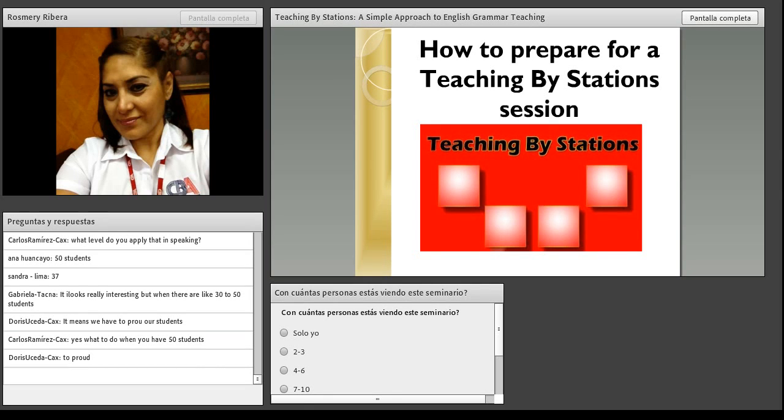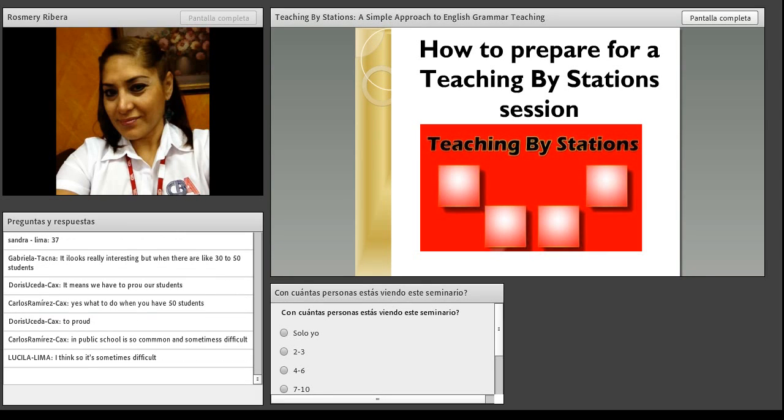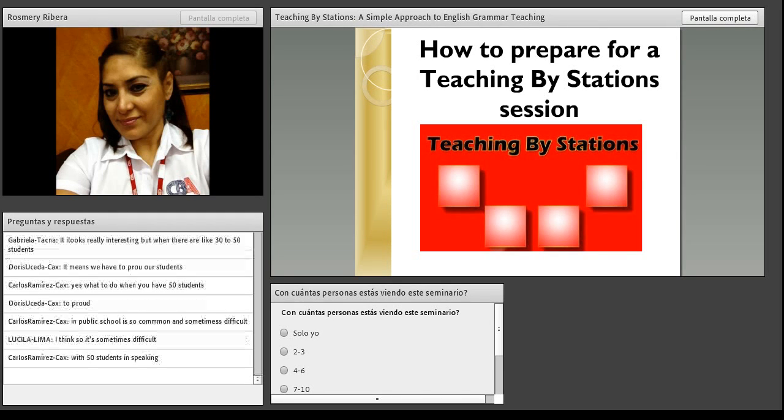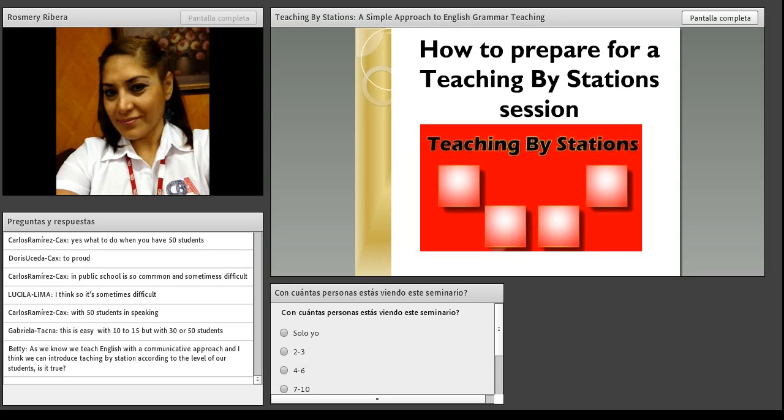Okay, it means we have to, definitely, yes. That's exactly the meaning. We have to make them proud because that is what they have created. You have to make them part of the learning process. It's not always teaching, telling them you have to write these, copy these, complete these. They are actually part of the learning process. And I always tell my students, I listen, I forget; I write, I remember; I practice, I learn. So this is a hands-on technique for your students.